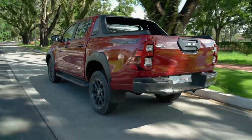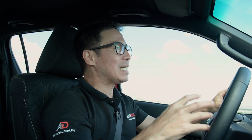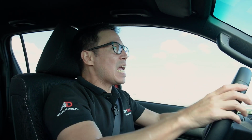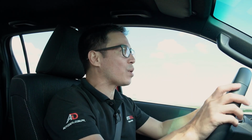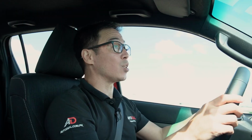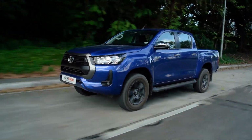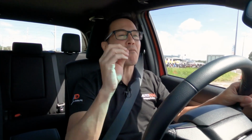Anyway, in terms of ride, it's really not all that bad. Gotta be honest, the Hilux has this reputation of not being the smoothest ride on the planet. It's a pickup after all, what did you expect? But I guess I understand some people saying that it could be a bit smoother. Here's one thing though, the Conquest is actually smoother than the G, probably because it weighs a heck of a lot more.